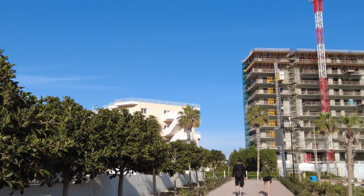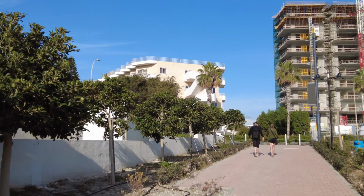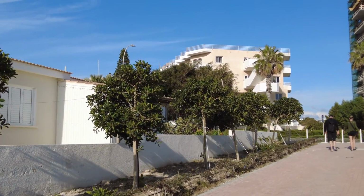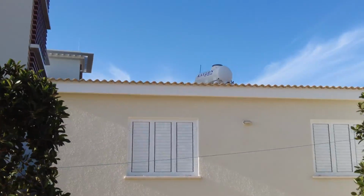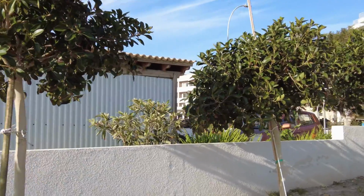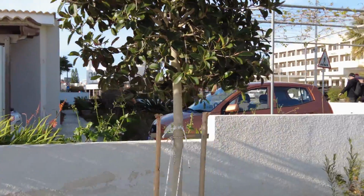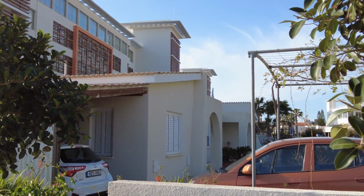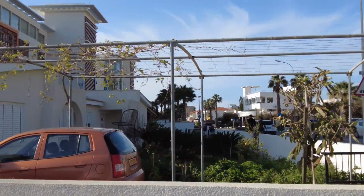And back out to the main road, just where we started, with the Aloe Hotel. On the other side of the road there, the 3-star hotel. This, just as a side note, this bungalow, and there are two, it's semi-detached. There's a friend of mine, Cypriot guy, it's a family bungalow, so his sister lives next door, he lives in one, she lives in the other with her family.